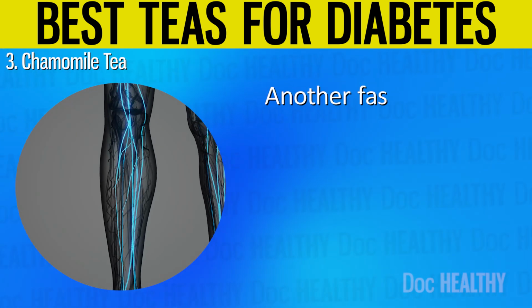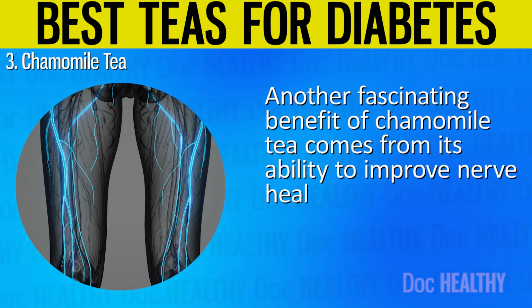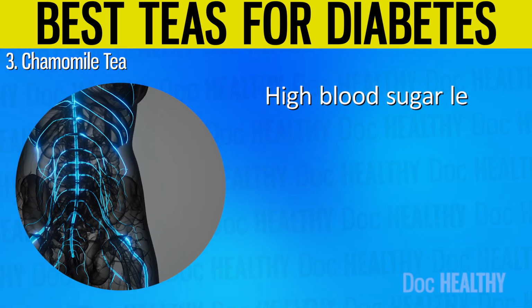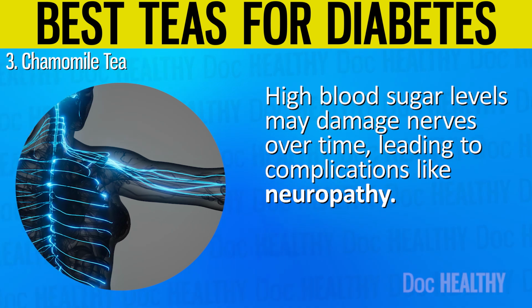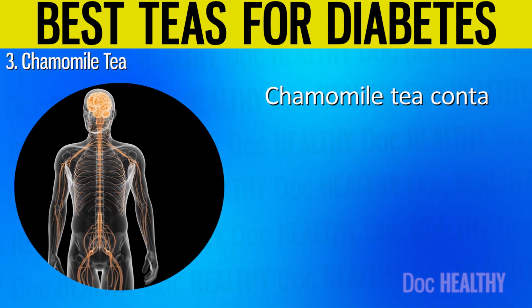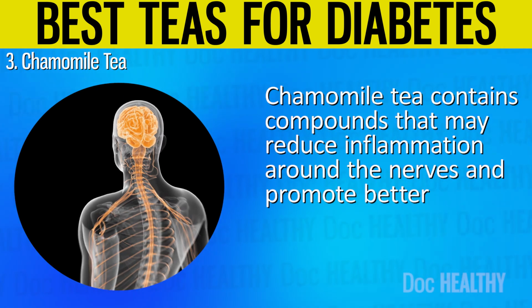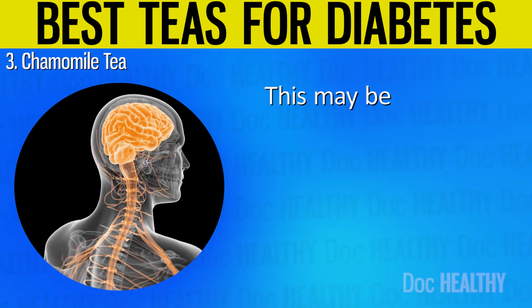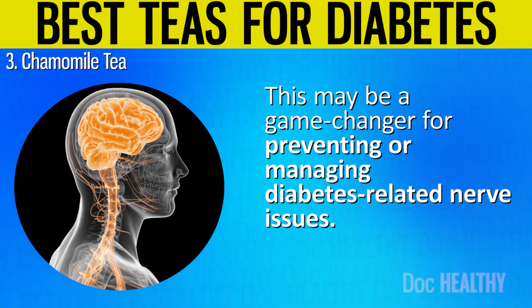Another fascinating benefit of chamomile tea comes from its ability to improve nerve health, which is particularly important for people with diabetes. High blood sugar levels may damage nerves over time, leading to complications like neuropathy. Chamomile tea contains compounds that may reduce inflammation around the nerves and promote better blood flow, helping to protect and repair nerve tissues. This may be a game changer for preventing or managing diabetes-related nerve issues.